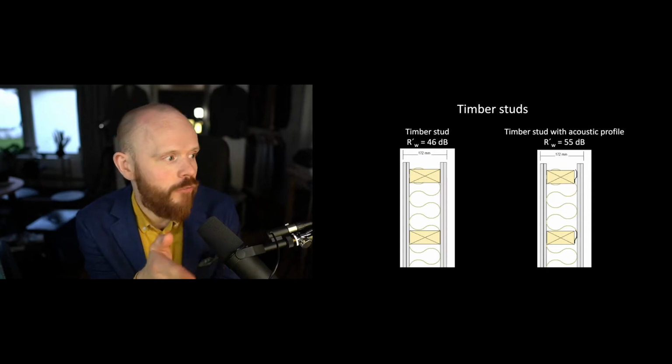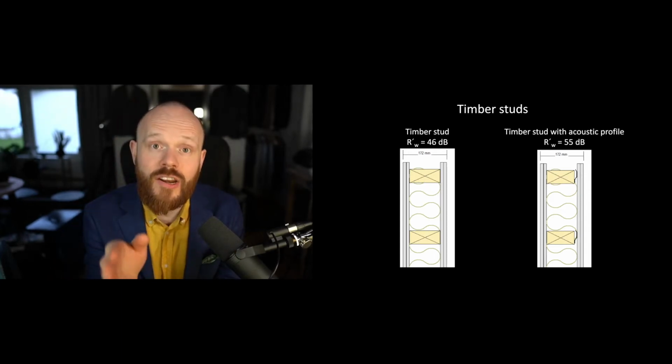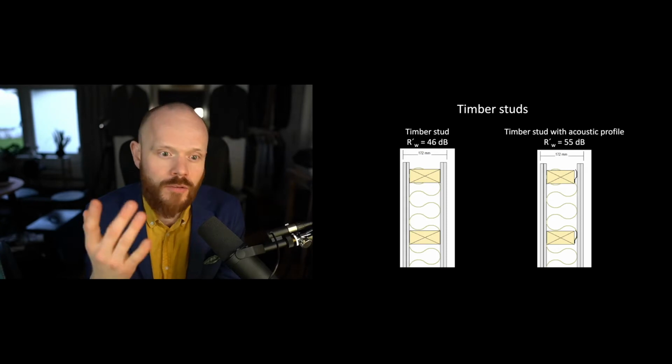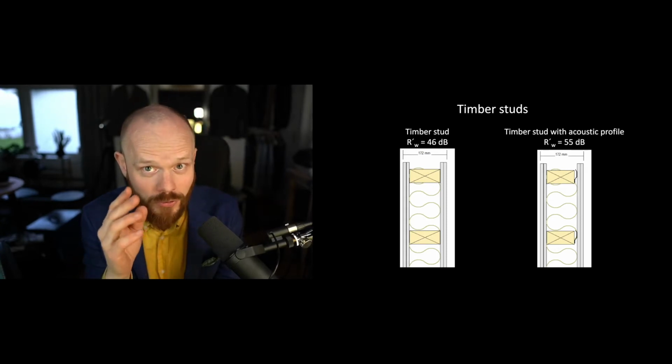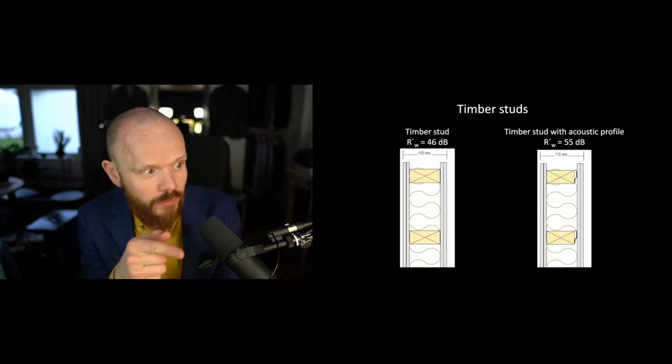It's 55 versus 46 dB. It's a 9 dB difference in the weighted reduction index, and that is a lot. That is very much. We could talk about almost subjectively, it'll be perceived as twice as good sound insulation, I would say, the one on the right, if you go from 46 to 55.